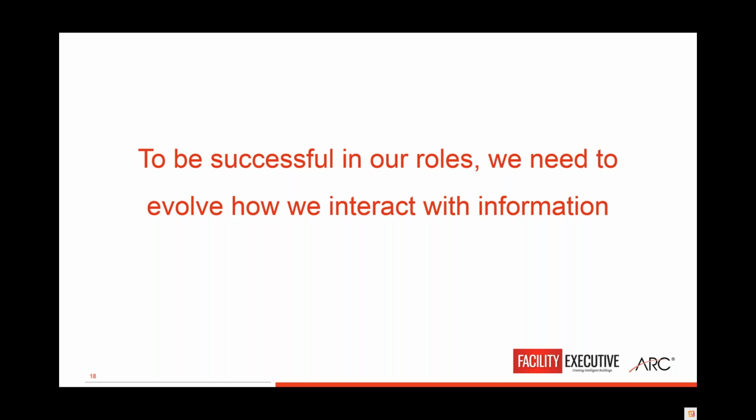He can't do that. On average, half of a facility staff is within 10 years of retirement. Are they tech savvy? No, it's got to be easy. But like I said, everybody can use a phone. So you want to make sure that how you interact with that information has to evolve. It has to be simple.